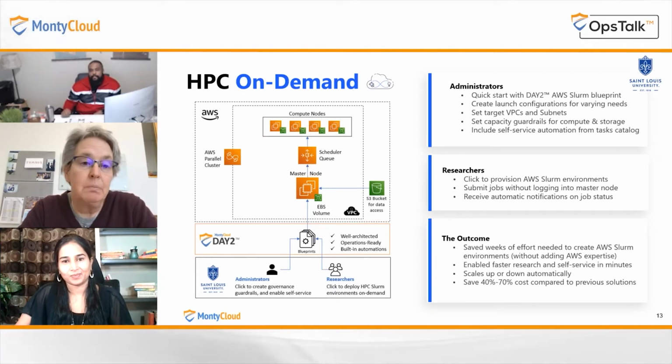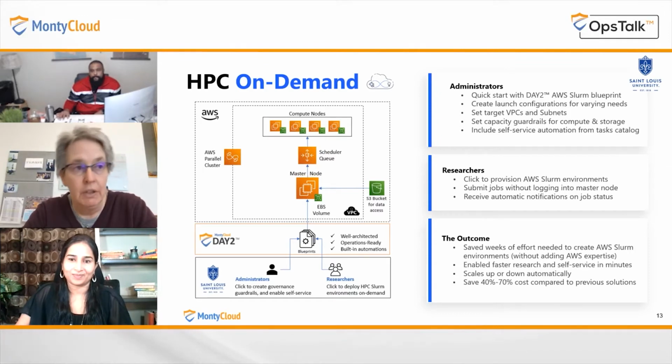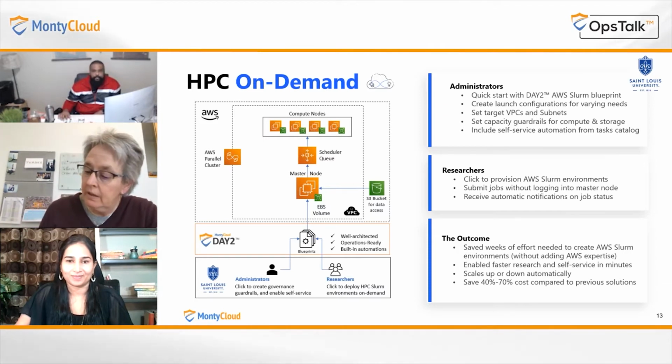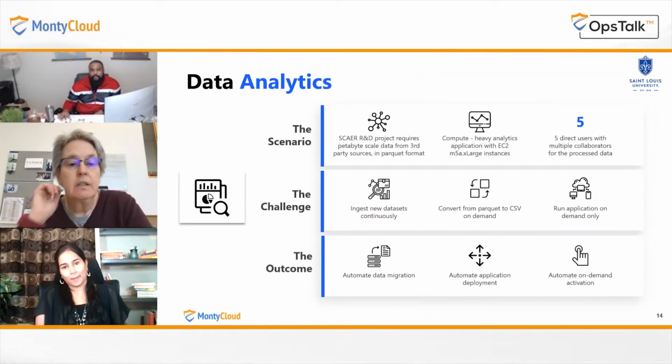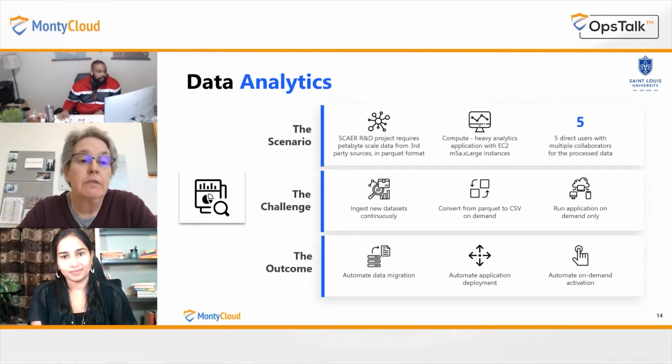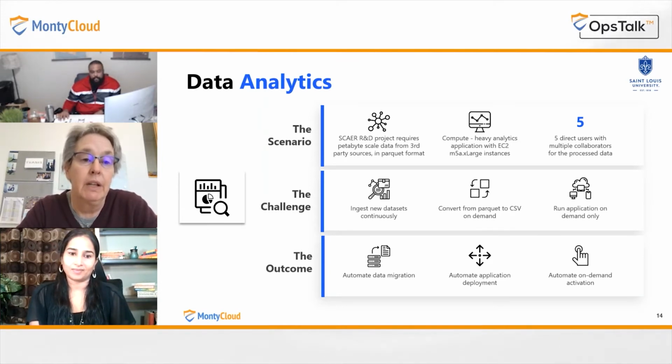And we see this being adopted beyond the chemistry department over the next years. We have other users on the HPC we'd like to transition to the cloud, and we think this will be a workable solution for quite a few of our researchers. So the last project was one that we simply could not have done without access to cloud computing and without the support of a group like MontyCloud.